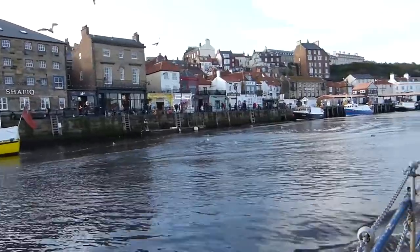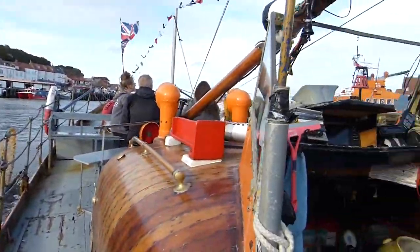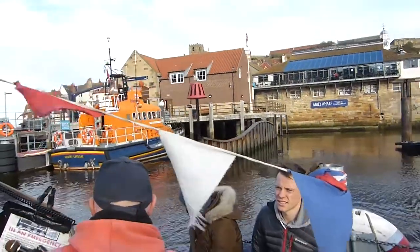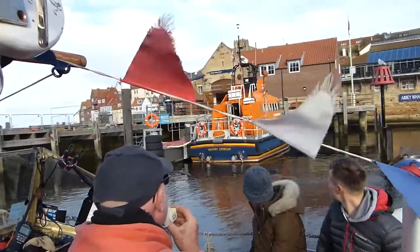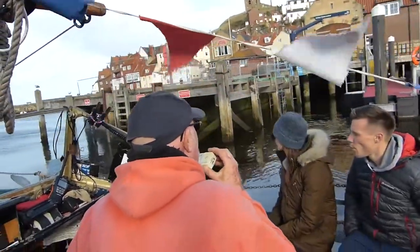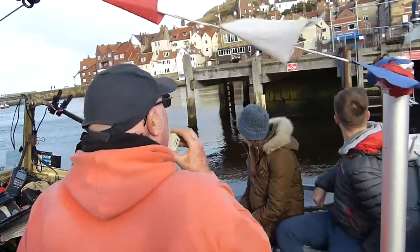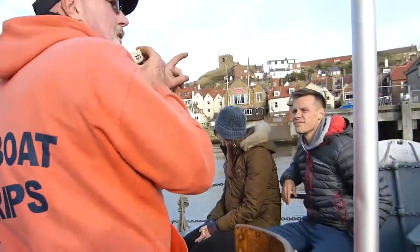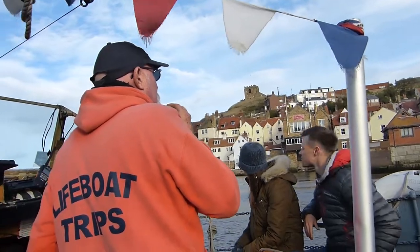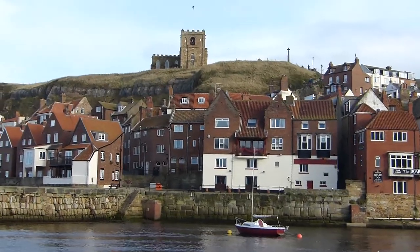You can just see Whitby Lifeboat, anybody on the starboard side, the right-hand side there, the big orange boat. That's the new lifeboat. That boat came to Whitby in 1996, at a cost of £1.2 million. Today they cost £2.6 million, more than doubled in the last 27 years. It's a Trent class. We have a shore lifeboat at the top and the bottom door of that. So if anything goes wrong, we'll get a free ride on that one.